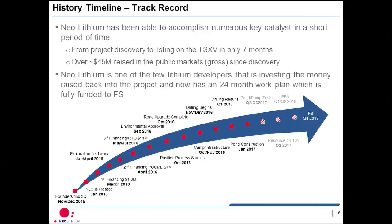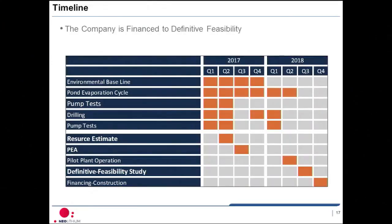So notice that we have progressed a lot. We are fully permitted from the environmental perspective. We have social license. We have gone through all the process of public audience, and we have very strong support at provincial, local government, and in the town. We expect to release our resource in April.